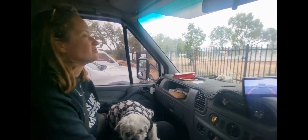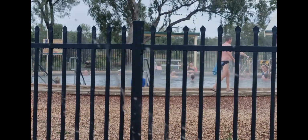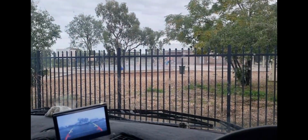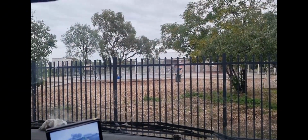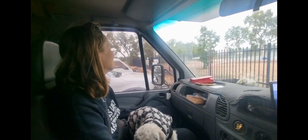Right, so we did some shopping and then we went and got petrol, and now we've come up to the pool at Lightning Ridge. So this is like another artesian basin pool. But yeah, this one's at Lightning Ridge. Lightning Ridge is pretty cool too. There's heaps of hoarders, eh? So there's so many like old cars, and there was like a plane, and oh wow.